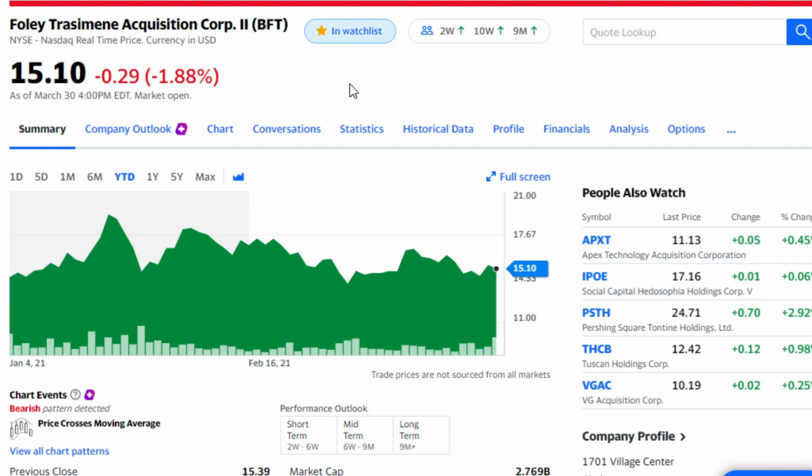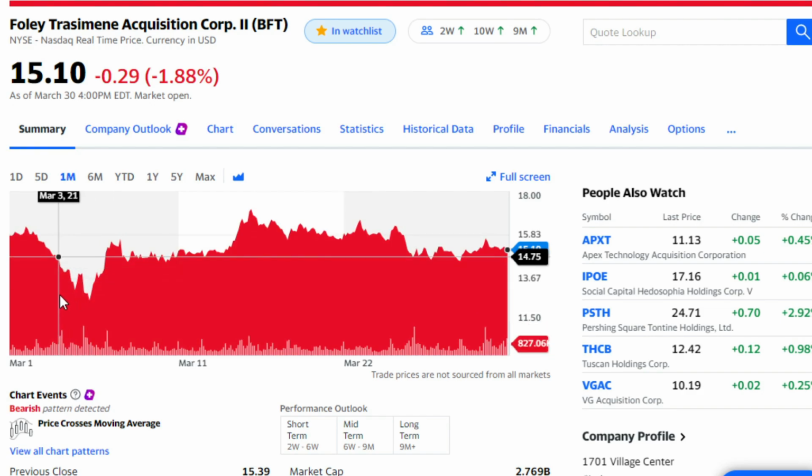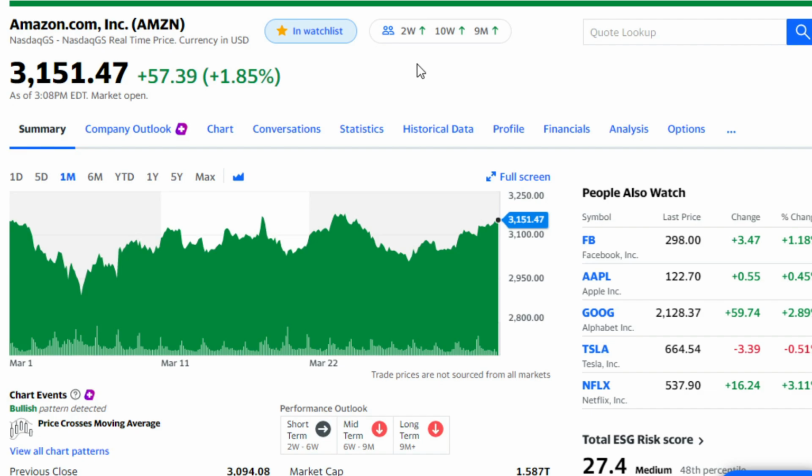And I bought a couple lots. It looks like a total of 100 additional shares on 3/4 and 3/3. So let's see if we can find those dates. I'm guessing they're down here. 3/3. Yep, I bought one small lot of 10 at $14.80. And then on 3/4, we had a lot more downside, and I bought 90 shares, 40 at $14.27 and 50 at $13.08.